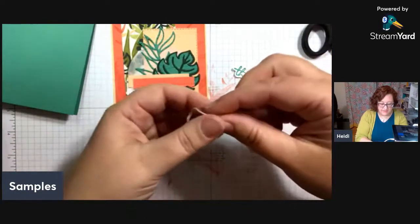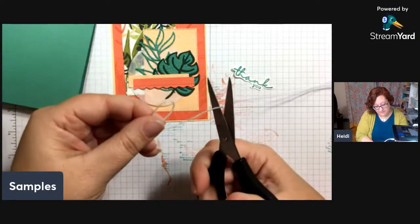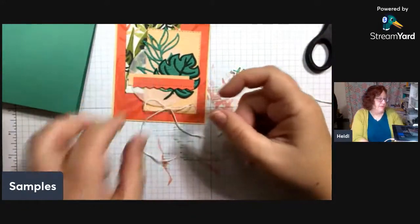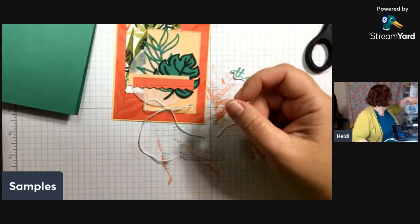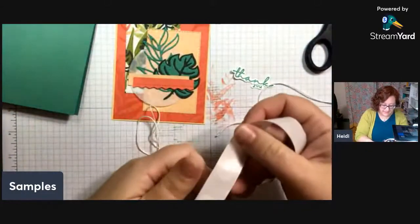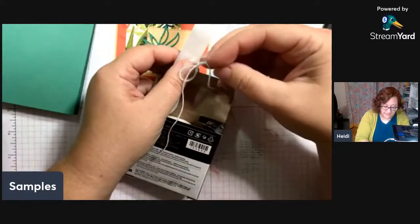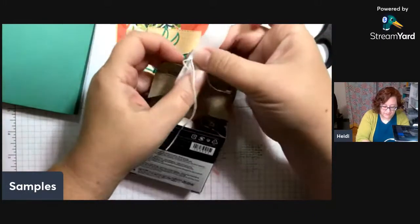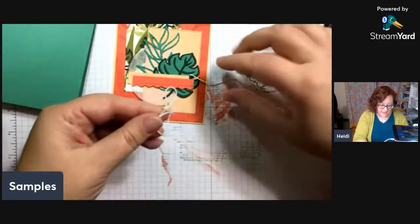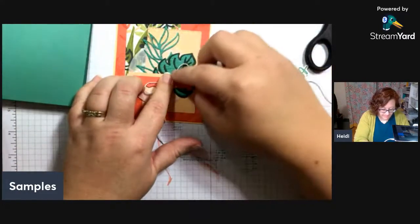Baker's twine likes to flop. It likes to be flopsy. Cut that with my scissors. And I'm going to grab my mini glue dots. Let me see where, oh, they're already on my table. See, I'm telling you, such a mess over here. I'm just going to grab my mini glue dots, and I have a little dot right there. Just pick that up, put my bow on it and pick it up. And then this bow is going to go right on my card as well. So that's just going to come right in here.